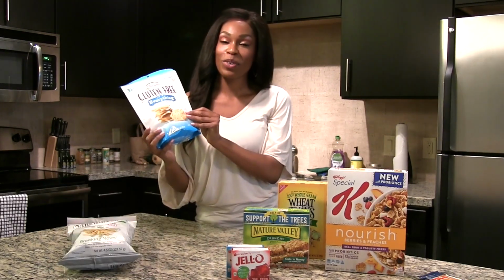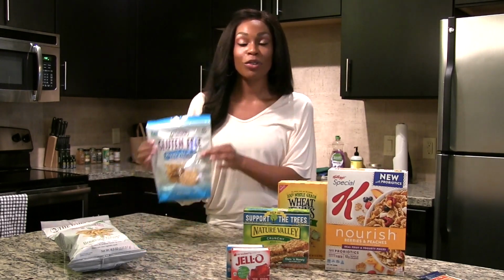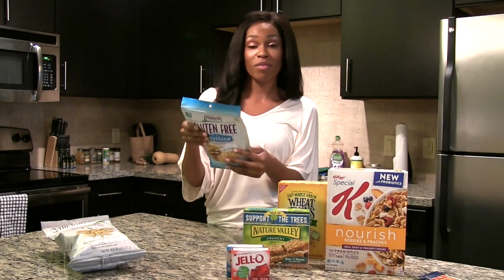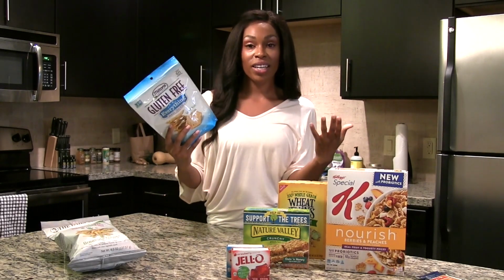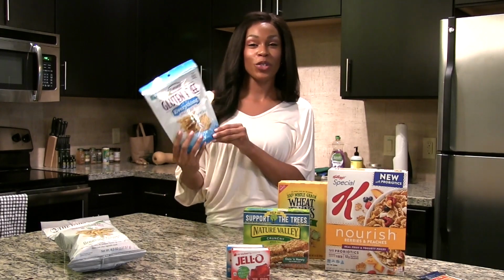So let's get into this gluten-free movement. A lot of people, including myself, tend to gravitate towards gluten-free foods, but you really have to be careful with gluten-free packaged foods because sometimes they can just be another marketing scheme to get you to buy junk food. And this has tons of starch and carbs that your body doesn't need.